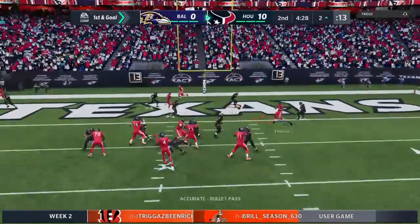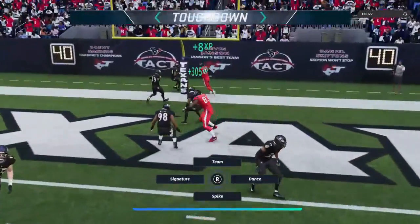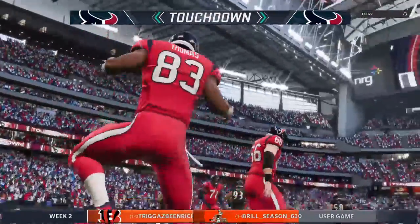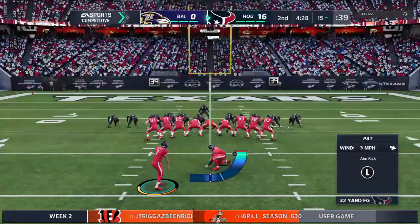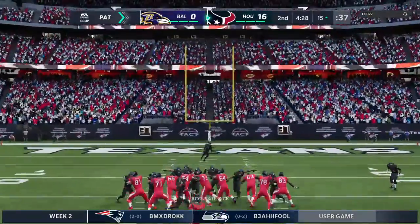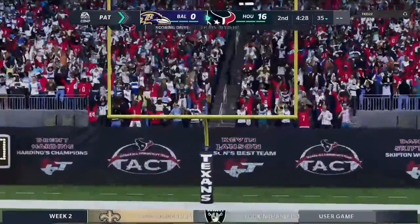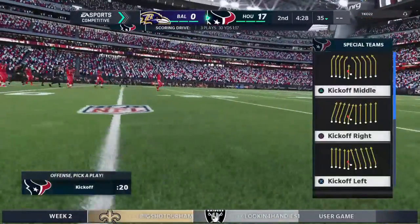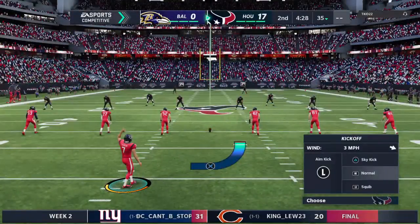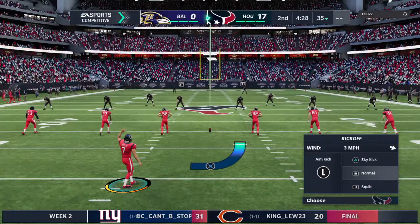Back to throw, Watson, and got his man. It's caught. Touchdown, Houston. Jordan Thomas, his first touchdown here of the new campaign. And the Texans push further out in front. He's got it, and it's 17-0. Makes the score Texans 17, Ravens nothing.